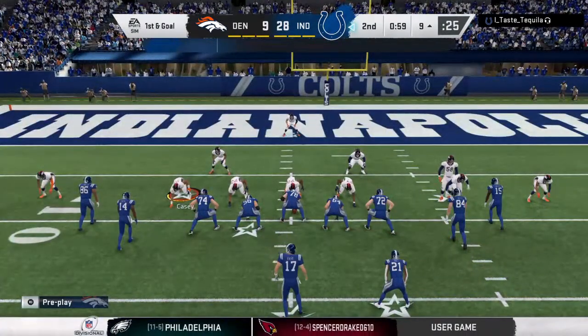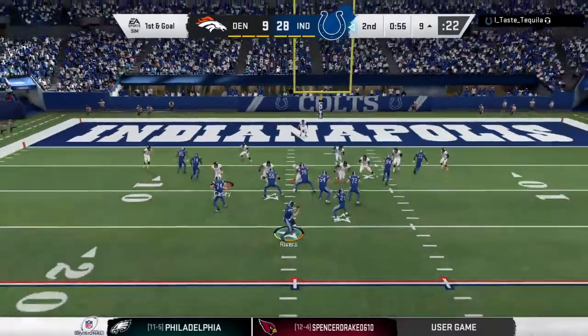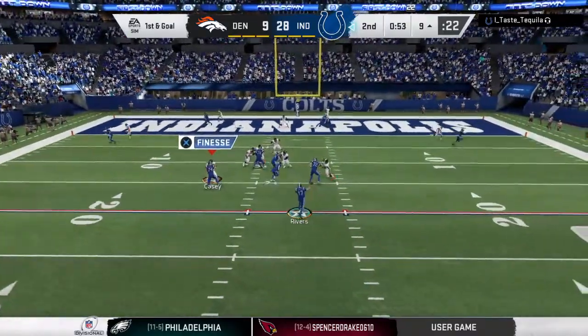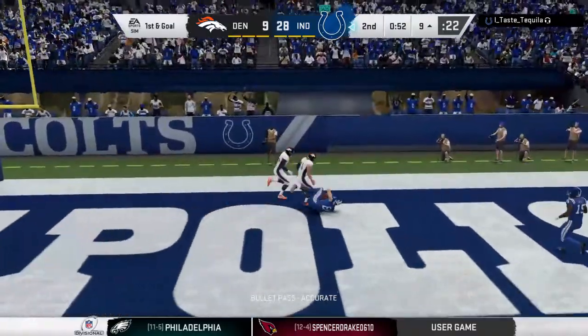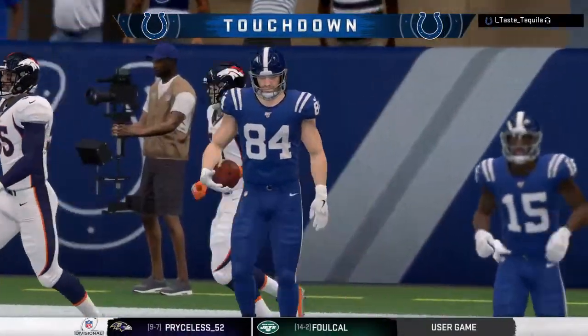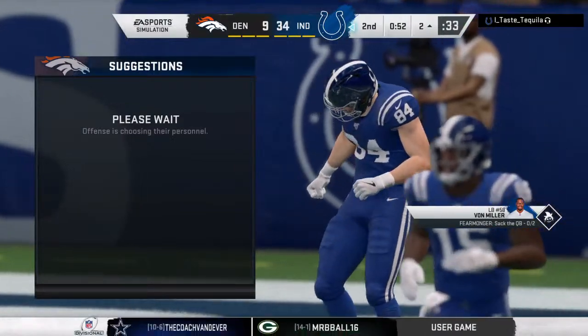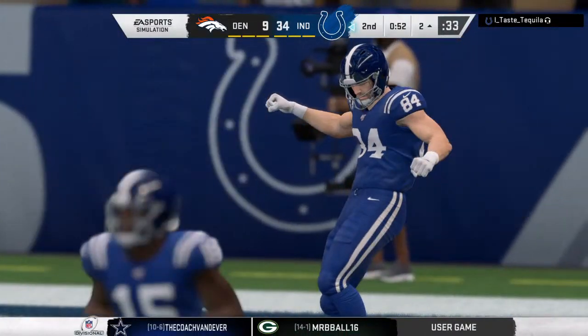Right after the turnover, they come out throwing. And that means it's a sudden change situation. We used to practice it on defense. Sudden change, get out there, stop the offense. That ball is caught. It's Doyle. Touchdown, Colts. A 9-yard touchdown there. And the Colts, they add on to their advantage.